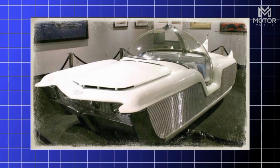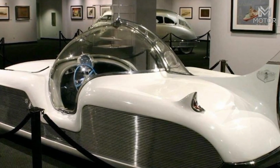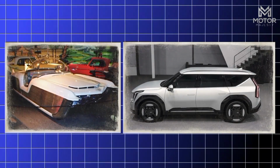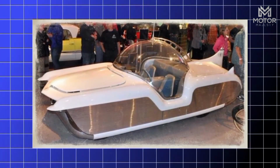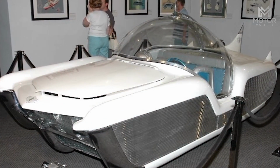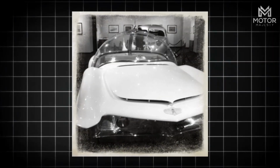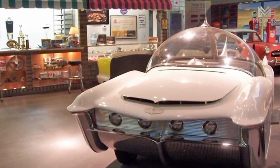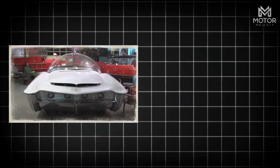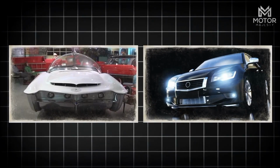Storage was revolutionary too. The car had 57 cubic feet of luggage space, more than many modern SUVs. It achieved this through clever time and space compartments hidden throughout the body. Even the wheel covers doubled as storage pods. Those strange-looking pods on the sides had rotating colored lights that created what Arbib called a planetarium effect at night. The car had fiber optic lighting decades before it became common in luxury vehicles.